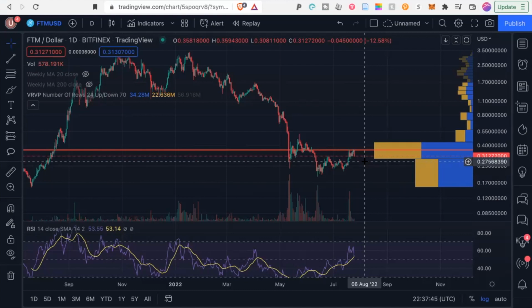When there's been a lot of volume that's been transacted at a particular level historically, that suggests that there are orders waiting there on the books to be filled, that there are people watching those levels, and that there's likely going to be continued volume transacted at these levels for as long as the price stays at them.